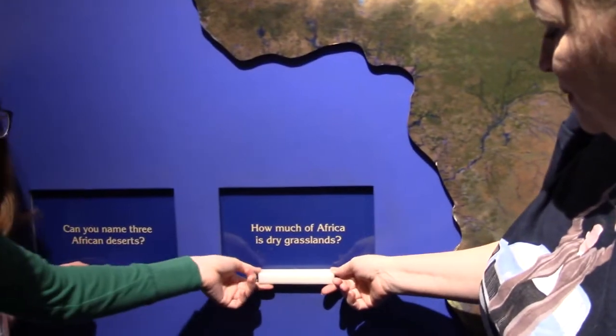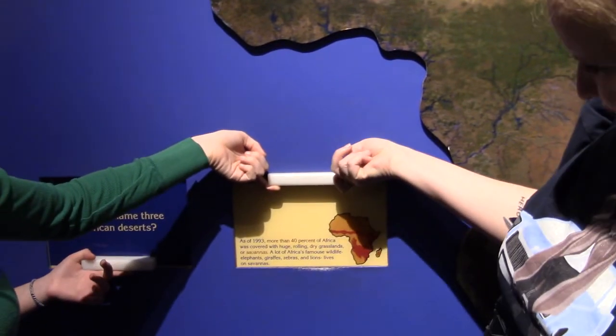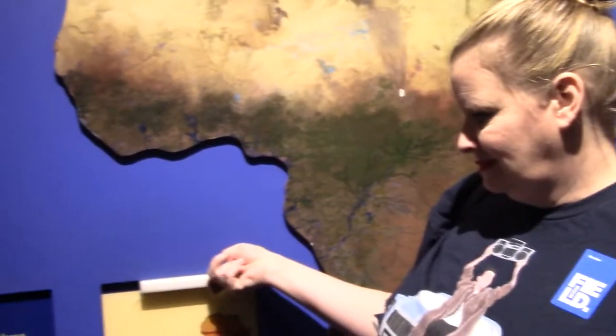How much of Africa is dry grassland? 40%. So we're looking at this strip here and then anything that's brown over there. That's the grasslands. A lot of Africa's famous wildlife, elephants, giraffes, zebras, and lions, lives on these savannas.